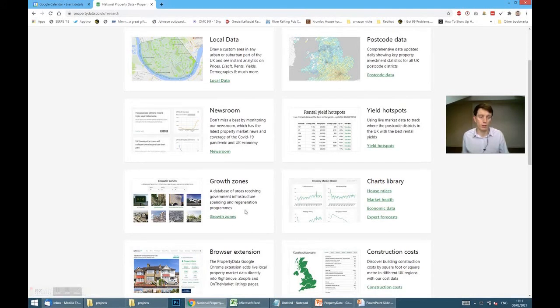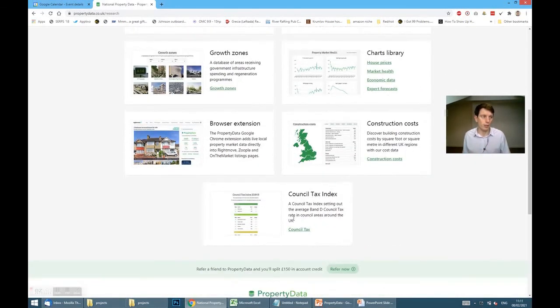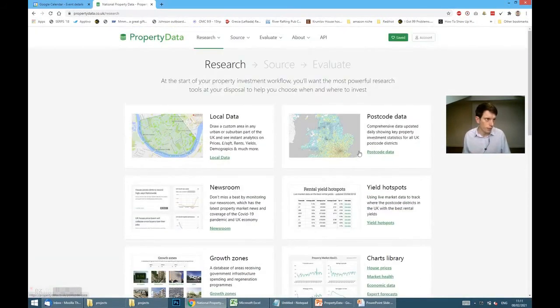And then if you want to have a look through various other sections, you can detail into like construction costs, because in different parts of the country it must cost a different amount to be able to build the property out. So as I said in the slides, we're going to quickly research an area and jump in.